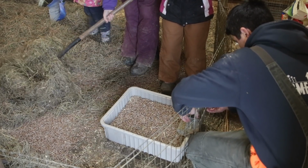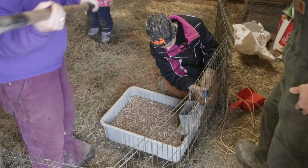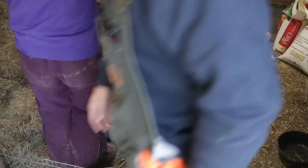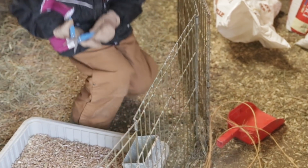Wet poopy stuff out. Put you down with your handy pliers. This we can throw right in our garden beds, too. Did that help? Yeah.